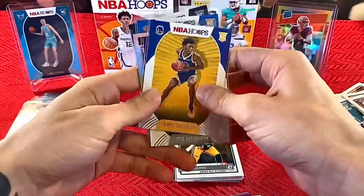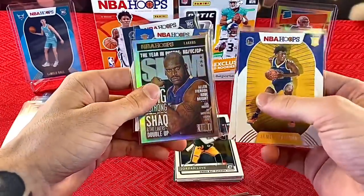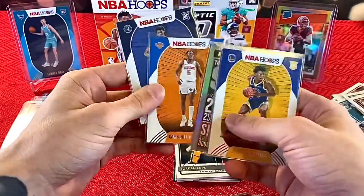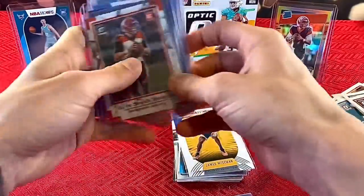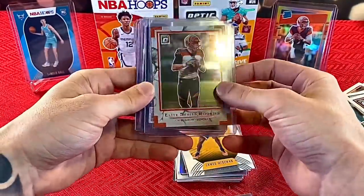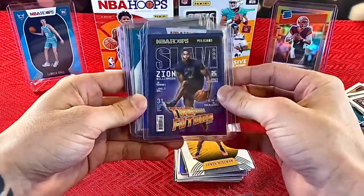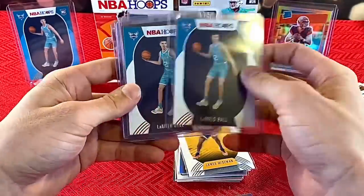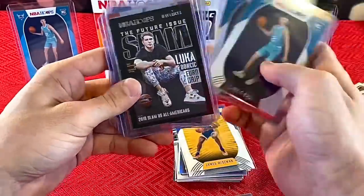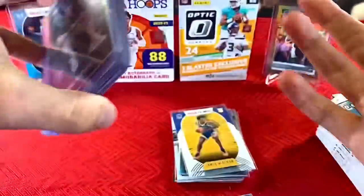Over here we have base, James Wiseman, Halliburton, holo, Shaq slam insert, Immanuel Quickley, and Anthony Edwards. And then our better than average pulls, we have Joe Burrow Elite Series Rookies, Slam Zion, blue parallel Obi Toppin, couple of Melos, and Luka slam. So overall, very successful break.